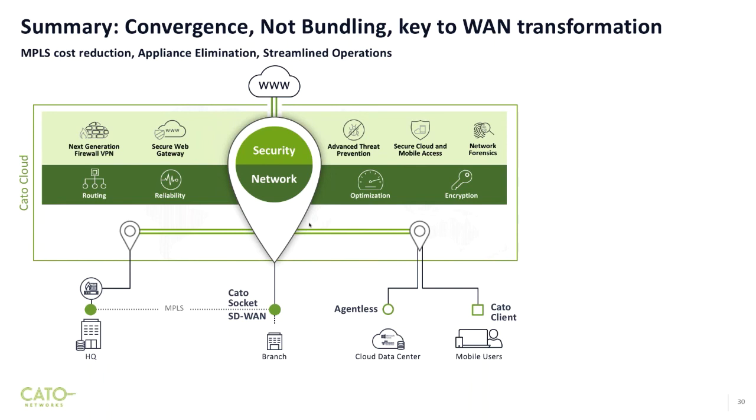This is stuff that everybody needs. You may not need it today, you'll need it tomorrow because you want to ultimately extend the benefits of your WAN transformation to everything the business does. The network is everywhere, the transformation has to be applied everywhere.